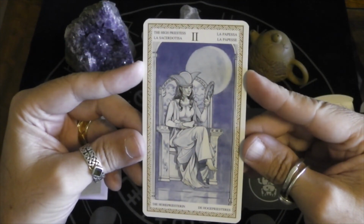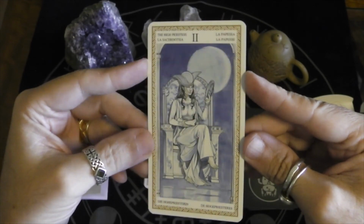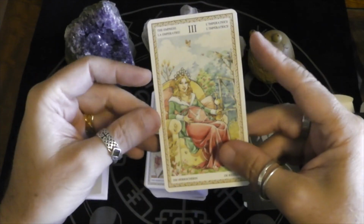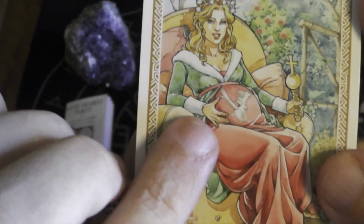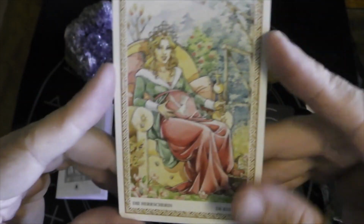High Priestess. The Empress. What is that on her belly? It looks like a dove. Huh.